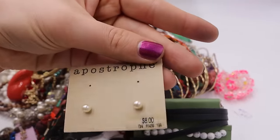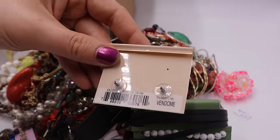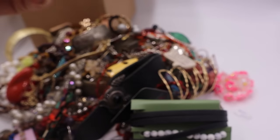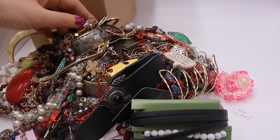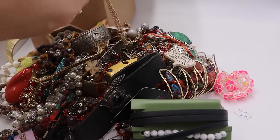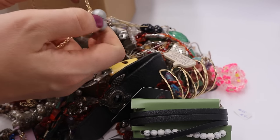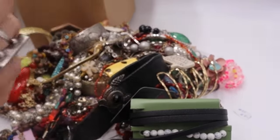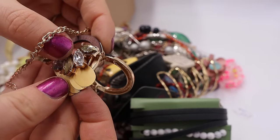Okay, we have apostrophe studs. Missing more. It says Vendome. Interesting. Do you guys see that? Huh. Well, that one is probably no, but put that in the like to wear lot. What is happening here? What is happening? What is this? All right, let's get this guy untangled. Okay. So this is a hot mess.